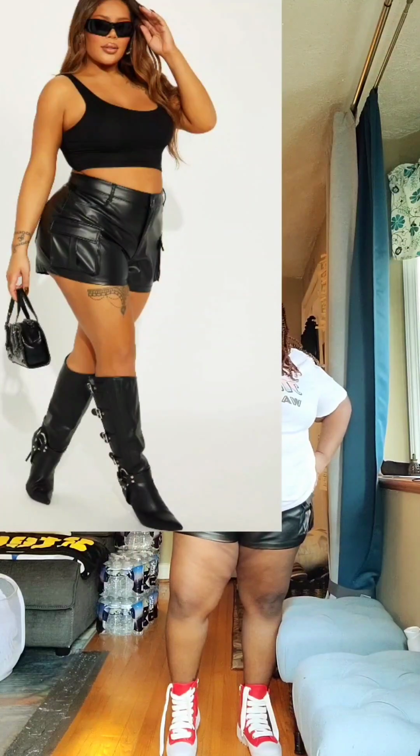Here's the shorts on the model. Here's the sneakers on the website. And just to give y'all an idea of where I was going with this, here's a shirt that I previously ordered that I was thinking about pairing with these shorts and these sneakers.